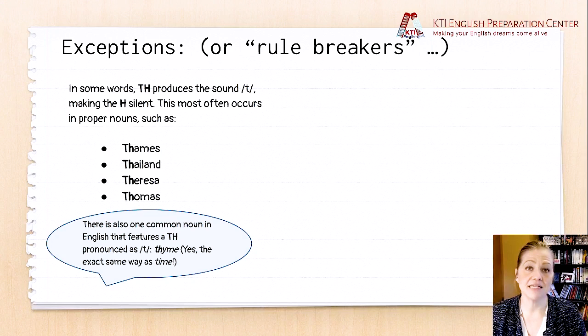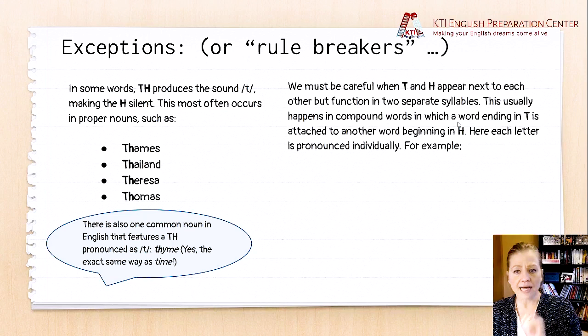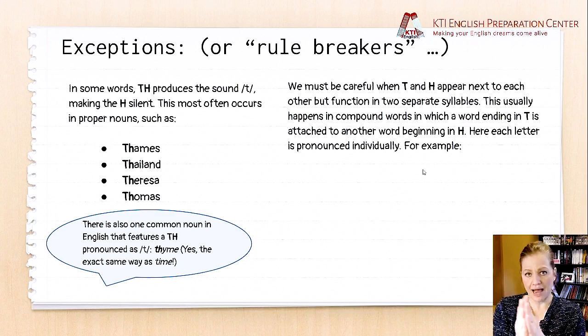and that's thyme. You use it in your cooking of meats. Chicken, you use thyme with. You put the little green leaves of the beautiful smelling thyme plant into your recipes. And yes, it's the exact same way we say time on our clock. What time is it? Okay, you'll notice the spelling though is different. Again, another rule breaker.